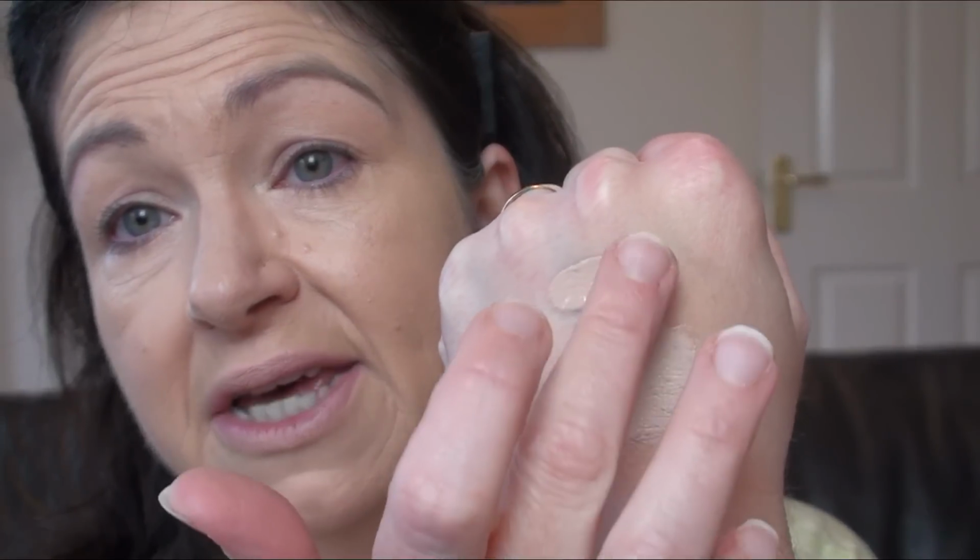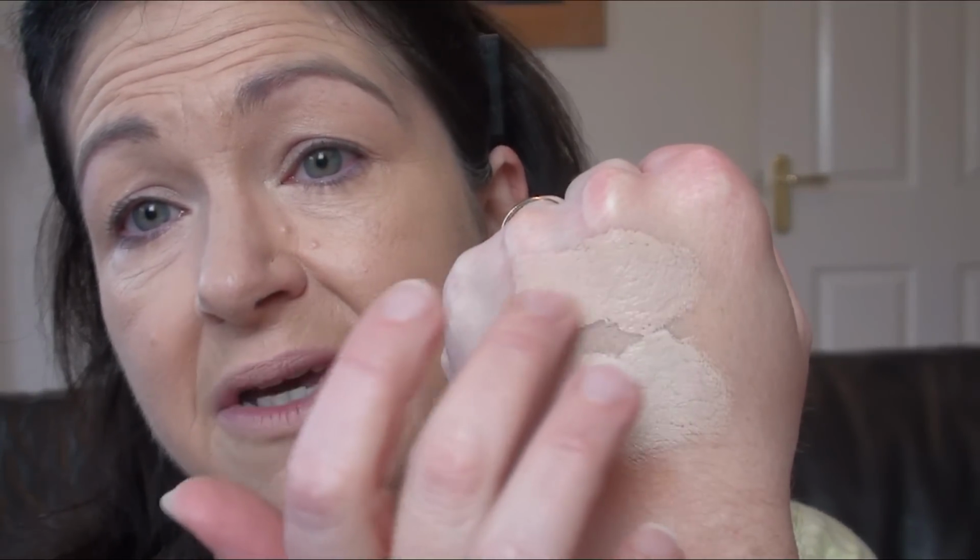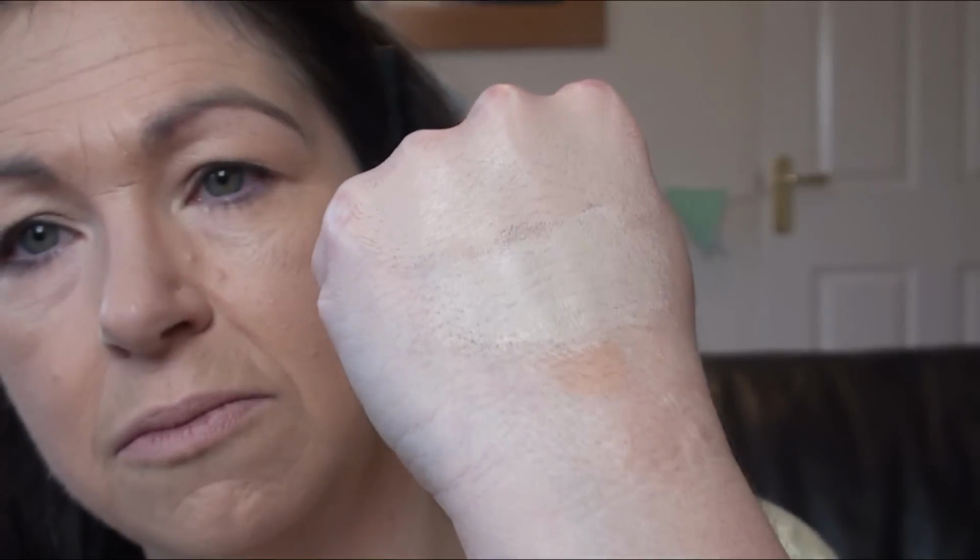This, I don't know if you can see, is a lot lighter than the Tarte Shape Tape. So this is the lightest colour. Now this has got more pinky undertones, I would say, whereas the Makeup Revolution one is more of a neutral undertone. So there you go. I'm just going to let that dry for a minute to see if they oxidise out, see if they change colour at all.